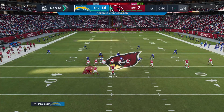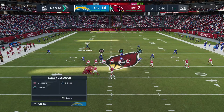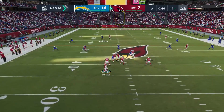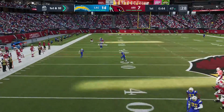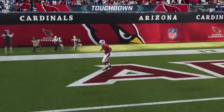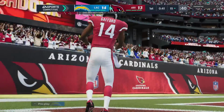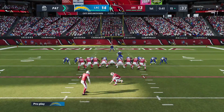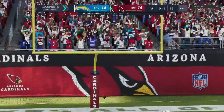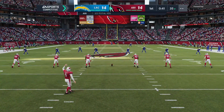Arizona's offense at the line, ready to get their drive started. And they'll be looking to build off of a nice drive last time, a drive that really relied on the quarterback making good decisions, distributing the ball well, distributing it accurately, keeping it away from danger. That's caught inside the 20. Touchdown, Cardinals. Rico Gafford with his 2nd touchdown in this opening quarter. And the Cardinals are just an extra point away from tying this game. And we've got a good one brewing. We're all knotted up at 14. That ties the game at 14.